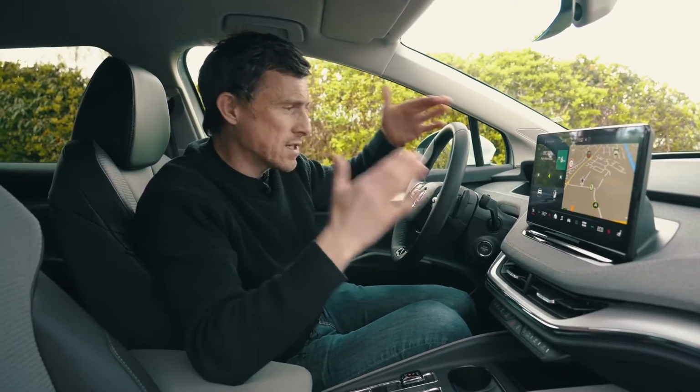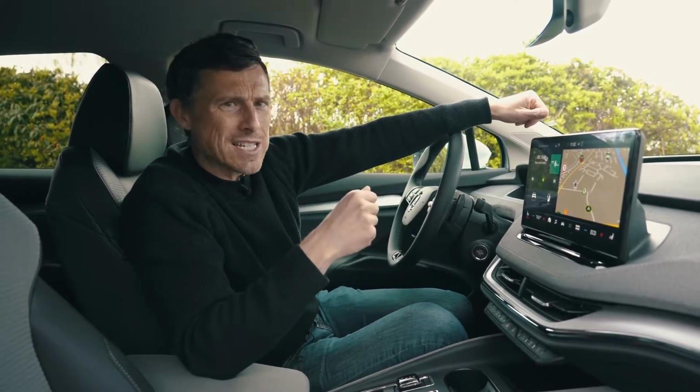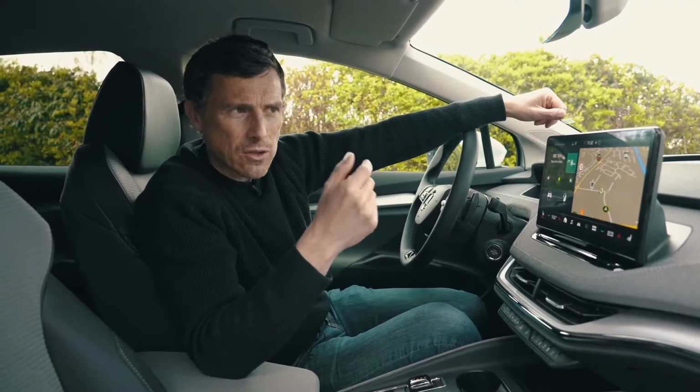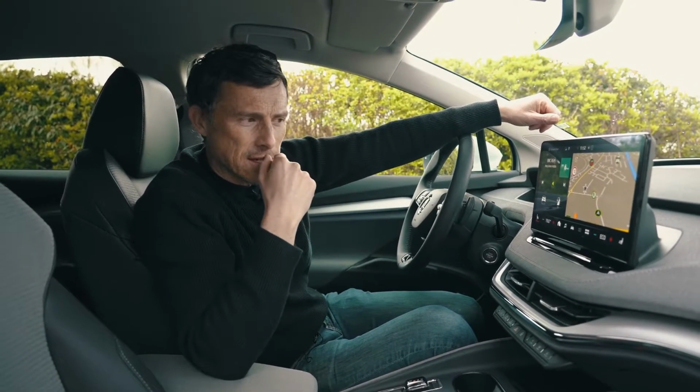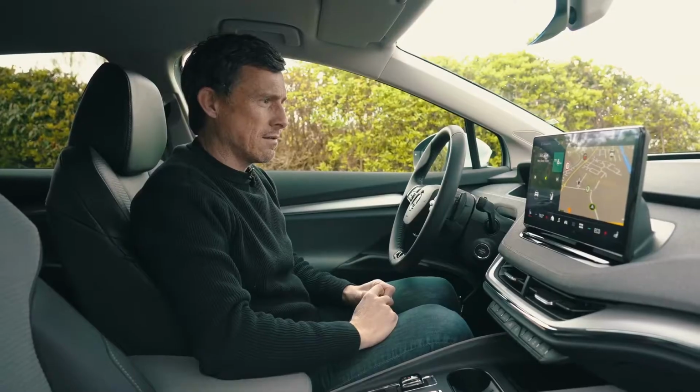Sometimes they work really well, sometimes they don't. So I'll try them on this Skoda. Now, to activate them, you can do it using your voice, and they've decided to call their assistant Laura, which could be annoying if your wife or girlfriend is called Laura, because then it'll keep piping up. But anyway, hey Laura.